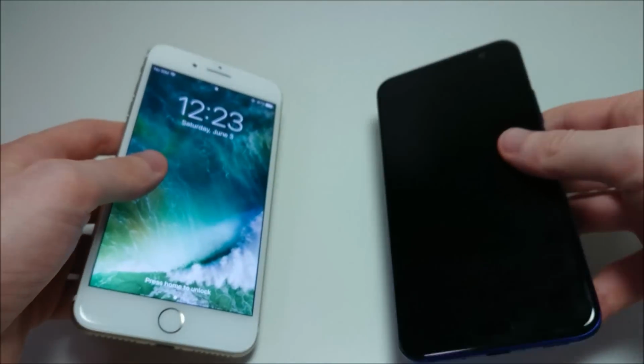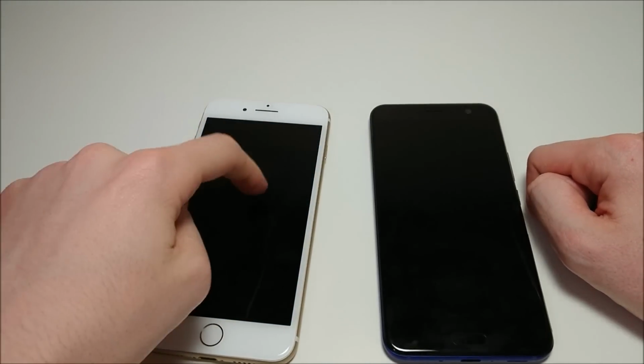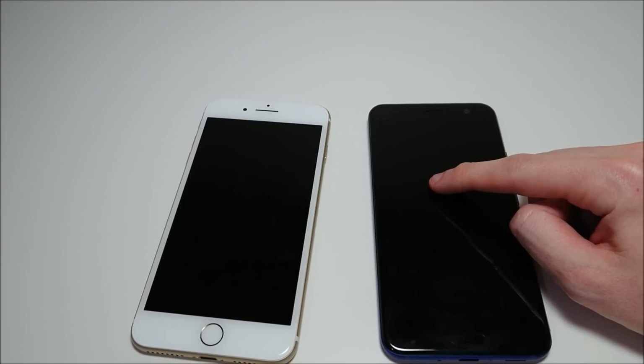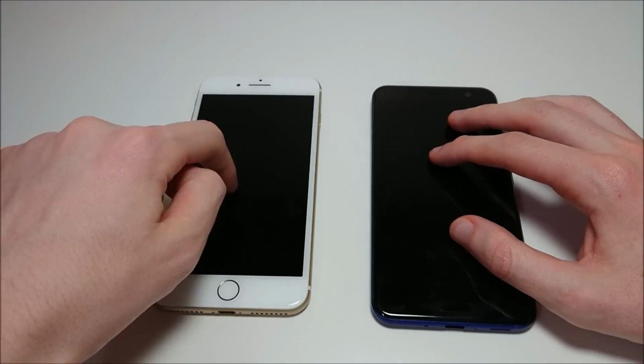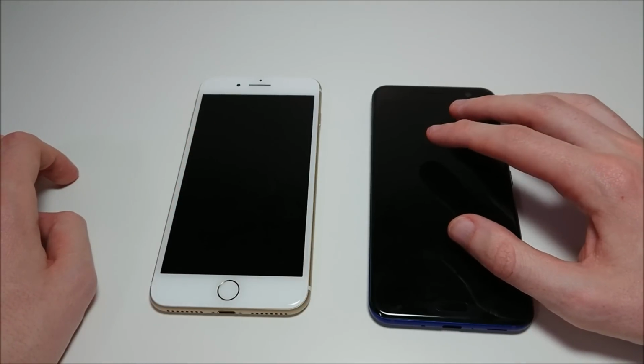Alright, let's go over more of the specs. So internal storage on the iPhone, you have 32, 128, 256 gigabytes. On the HTC, you have 64, 128. Now on HTC, you do have micro SD card support. On the iPhone, you don't. On the iPhone, you have a 2900 capacity battery, and it's slightly larger than HTC at 3000.